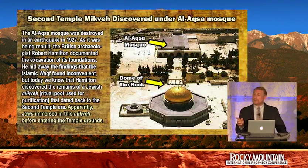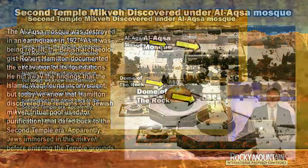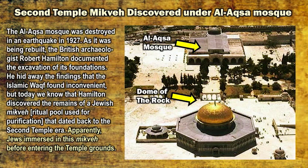We have under the Al-Aqsa Mosque, it was only recently revealed because the Al-Aqsa Mosque was damaged in 1927 by an earthquake. It was rebuilt. In the process, a British archaeologist named Robert Hamilton worked for the Islamic Waqf, the Muslim authorities. They allowed him to do all kinds of archaeological work, but any finding that was inconvenient to the Muslims was suppressed, and only later was this revealed. And we now know that beneath the Al-Aqsa Mosque, there was a Byzantine church. And beneath the Byzantine church was a purification ritual pool dating back to the Second Temple period. Apparently Jews maintained this as a place for immersion when entering the temple grounds.